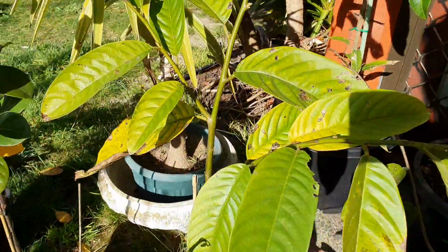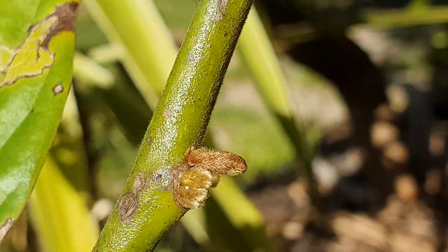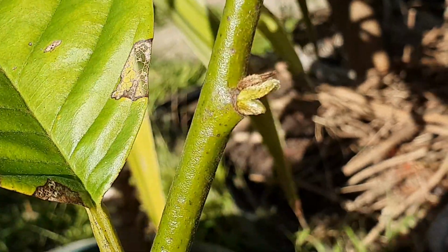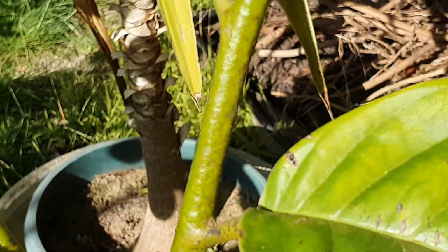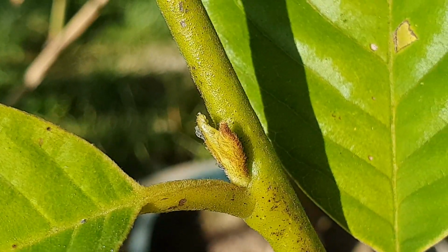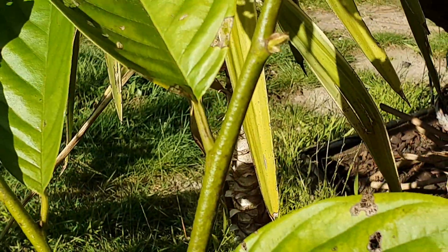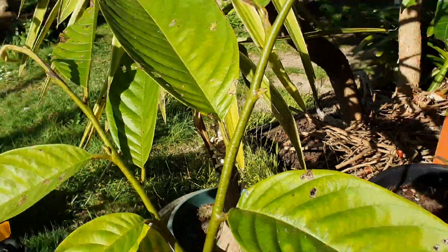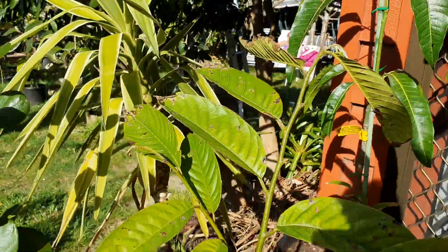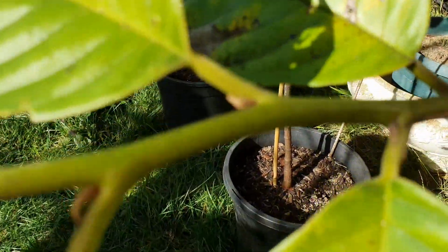But there is some consolation, guys, and it's right here. Consolation there, consolation there, and you get the idea. Look at that. See that? So there's new growth everywhere on the Rollinia, the one I've got in the greenhouse. I've got another one in the ground. I'll compare the two in another video. So there's new growth coming everywhere.